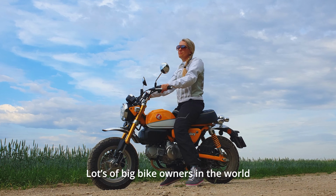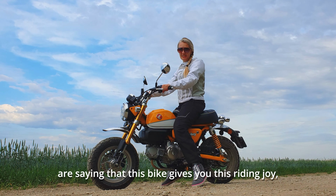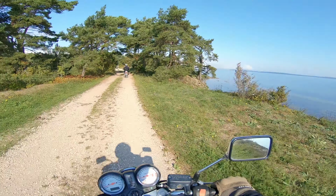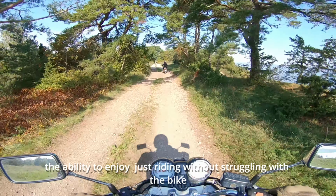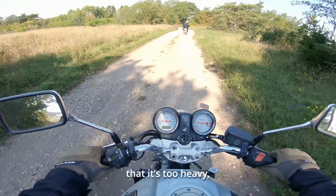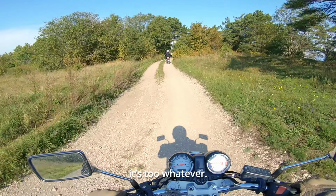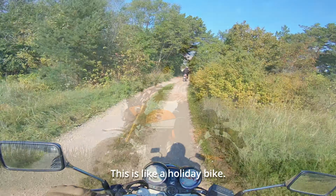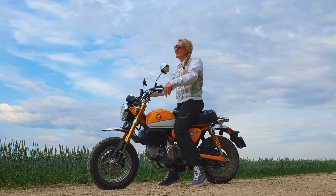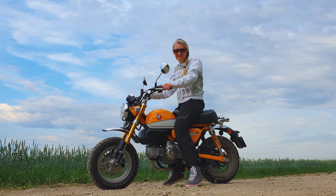Lots of big bike owners in the world say that this bike gives you riding joy, really, the ability to enjoy just riding without struggling with the bike, that it's too heavy, it's too quick, it's too fast, it's too whatever. This is like a holiday bike, this is a Sunday bike, it's just a fun bike. And I think that's it.